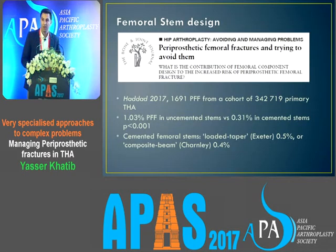So what about them? Femoral stem design, we already know, makes a difference, because cemented femurs do better in terms of periprosthetic fractures compared to uncemented femurs. A couple of months ago, Haddad published a systematic review and meta-analysis of 17 studies. He studied roughly 1,700 periprosthetic fractures in a large cohort of reported cases. Again, he arrived at the magical 1% rate of periprosthetic fracture. But he noted that cemented hips did better than uncemented prostheses, and that not all cemented stems are the same. There are slight differences, but they were not statistically significant.